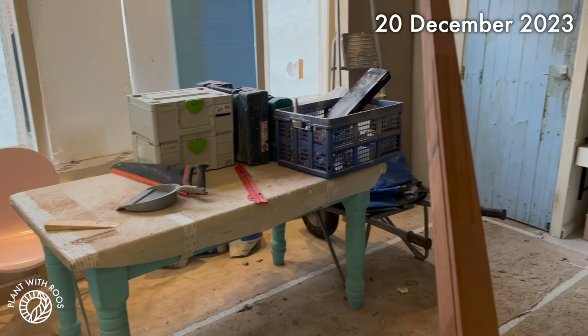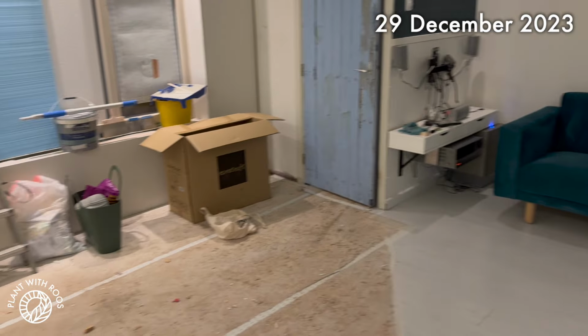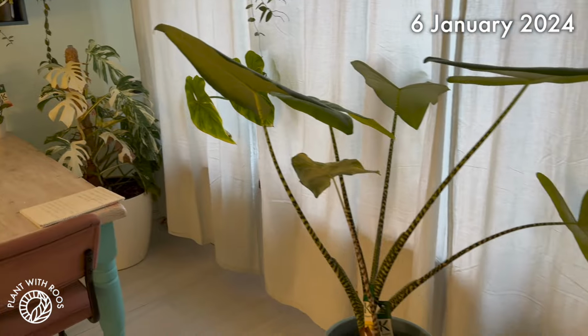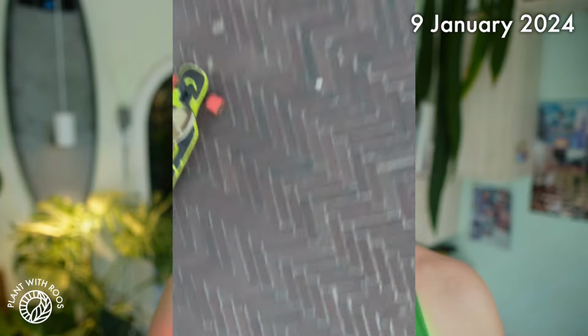Let's hop back to the beginning of January. The builders had just moved out all of their stuff and the plants had moved back in. So coming downstairs was so amazing, seeing my plants back in their safe home. I then took my skateboard to a storage place that we borrowed from our neighbor.